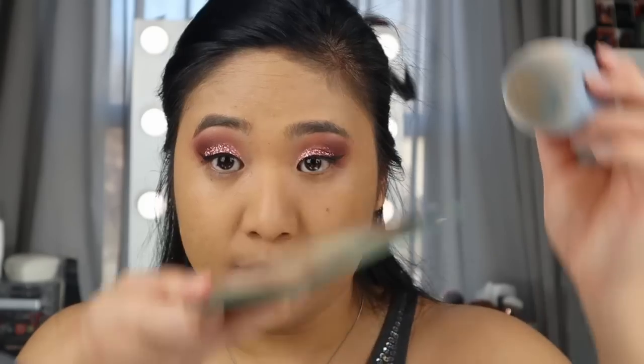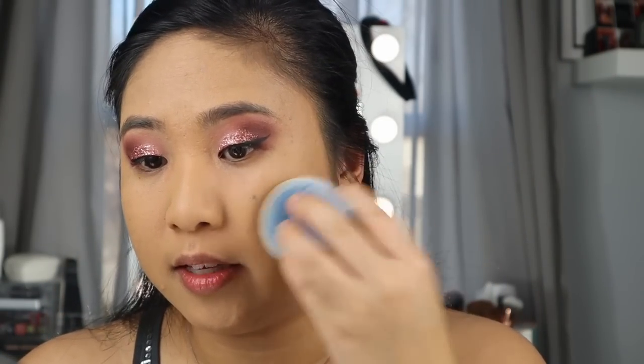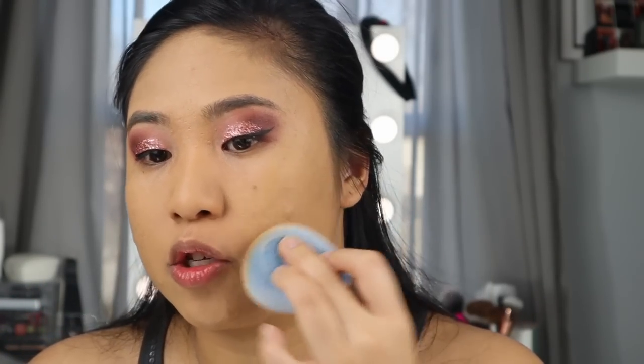And what I like to do with my foundation is my first layer, I will use a round top kabuki brush. And then for the second layer, I will use a sponge and just go over the areas that need a little bit more coverage. And I'll take the sponge and also kind of pounce it everywhere just so that it really pushes it in. And it also soaks up any excess foundation so it doesn't look super cakey.